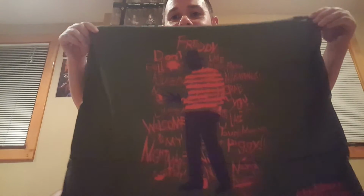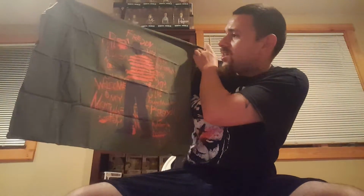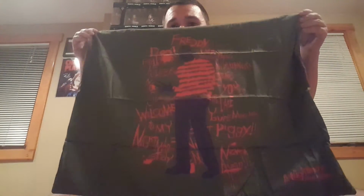It is a Freddy Krueger pillowcase. This is 100% going on my bed. This is pretty awesome. As you can see, it's got a nice silhouette of Freddy there, and it says, "Freddy, don't fall asleep." What does it say? "Welcome to my nightmare" on it. This is a pretty badass item. I'm not gonna lie, I really, really like this. I will 100% put this as my pillowcase on my bed and will rest my head on this and have pleasant nightmares, I guess you could say, with my Freddy pillowcase.